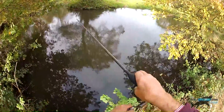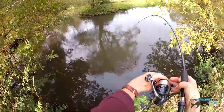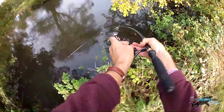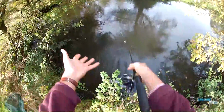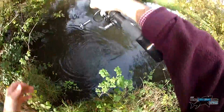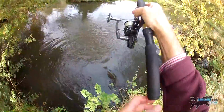Why I like using these little light rods, they give you absolutely great sport. You can adjust the drag, the rod is bent absolutely right round double. Now if you see that pike absolutely powering it and dragging, trying to get me under the roots of that tree on the left, what can I do? I can barely stop it. Yeah, it's a nice pike from a tiny stream. Just look at the action I'm getting here on a twitch sprat.